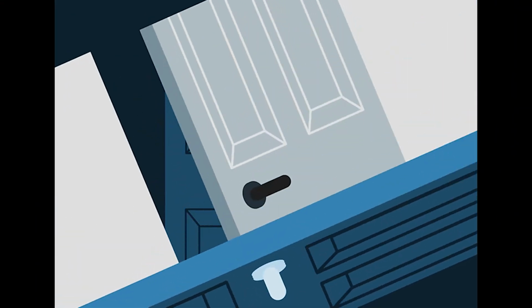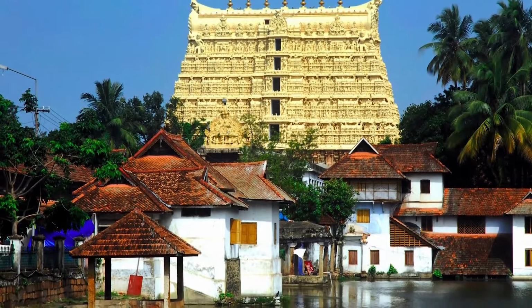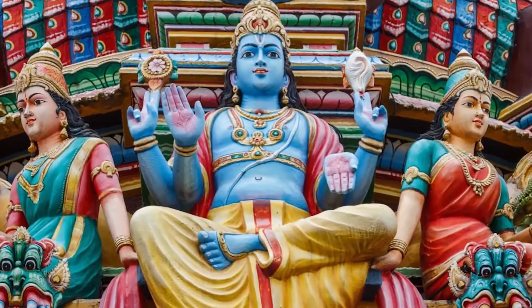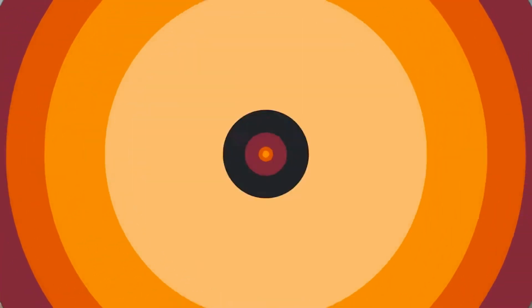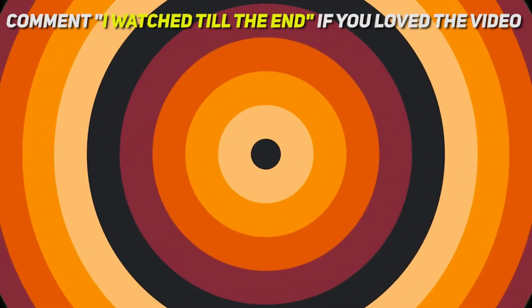Doors are made so a person can go quickly from one place to another or lock things behind it. But that's not possible in all cases. Some doors were locked for a reason and people are strictly not allowed to open them. Here are 5 mysterious doors that can never be opened.